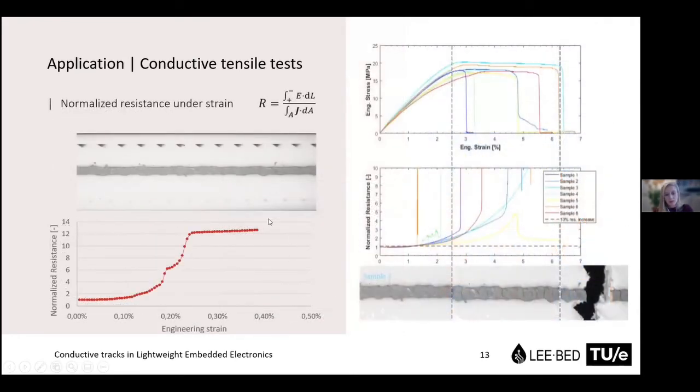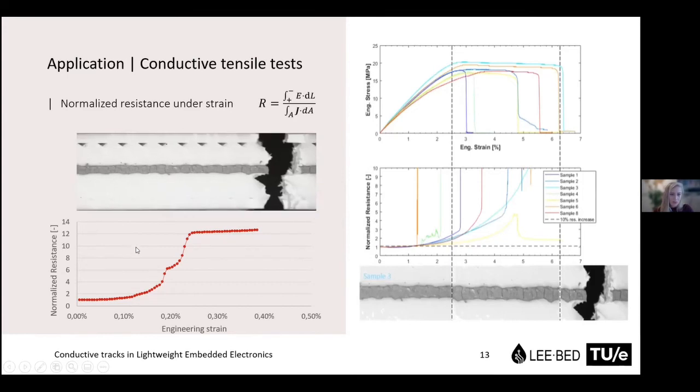And that's something we also observed in experiments that we performed at our university before. I can show you this video as well. So what we can see over here is a tensile test of a printed conductive ink. And of course, when the strain increases, cracks are formed in the conductive track here as well. Finally, also the substrate breaks, but we are interested in this time scale actually before failure of the substrate.